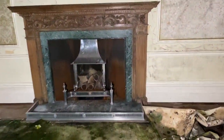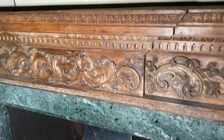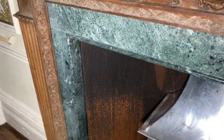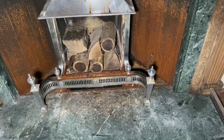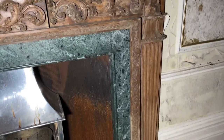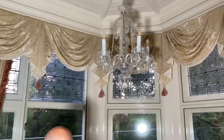Oh, my feet are sticking to it. That's horrible. Oh, I love this fireplace. I like the marble. I can't work out whether they're old or not. But I like it. I don't really like that. No, that definitely looks modern, but I like the wood surround and the marble. Oh God! I just slipped on there. Stickiness. Almost went down.